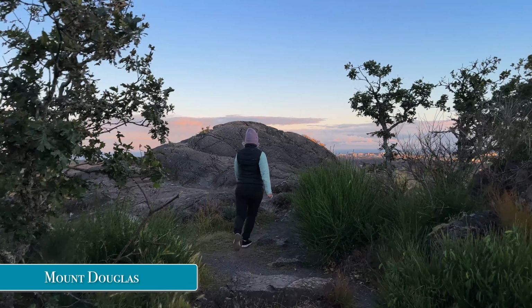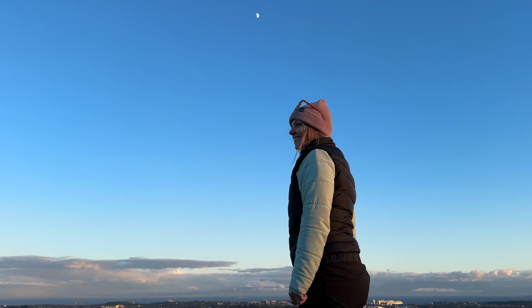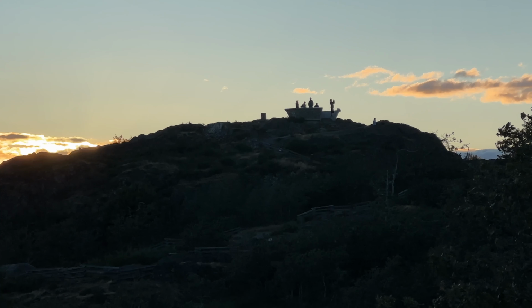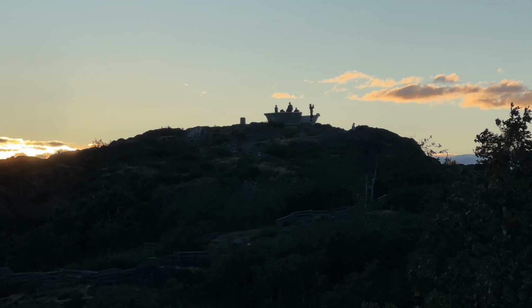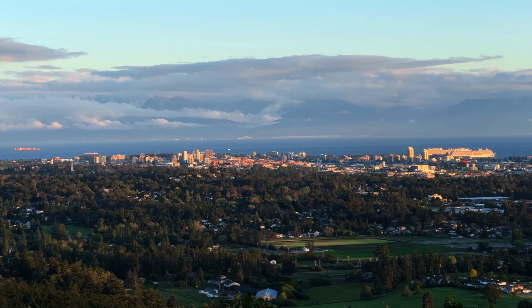Mount Douglas. Emily and I always love to find the best views every place we visit. I don't know, it's just something about seeing a place from above that helps us appreciate the surroundings. And the viewpoint at the top of Mount Douglas puts the beauty around Victoria on full display.